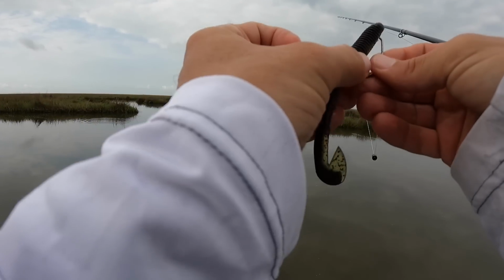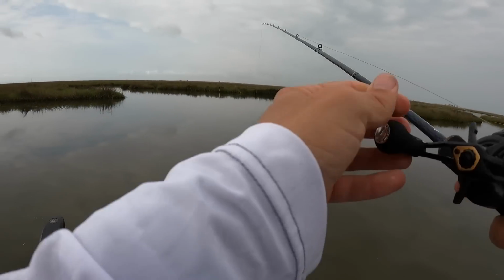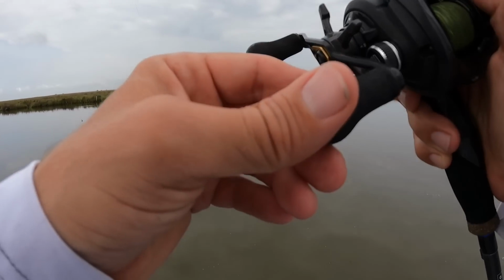This worm has endured a few fish. Hopefully we can get another fish out of it. That fish hit me, missed it, and then hit after the hook set. I was kind of retrieving the bait.